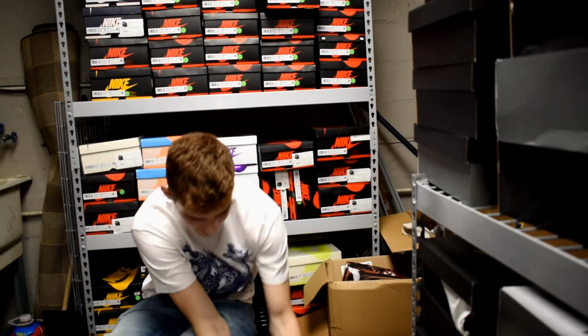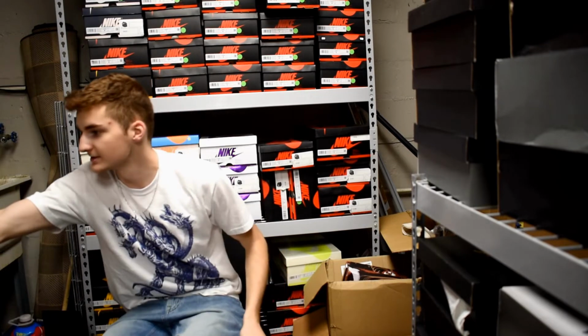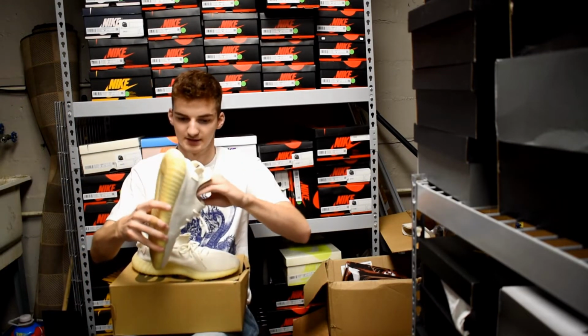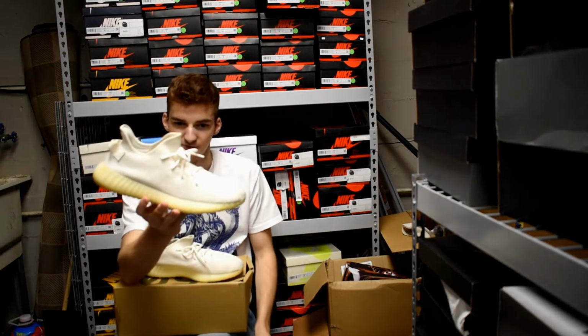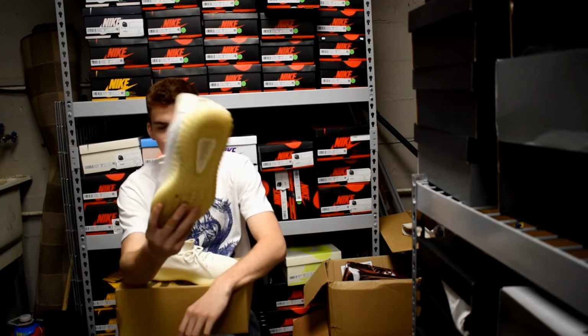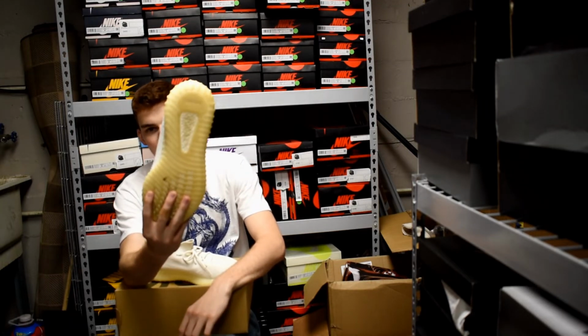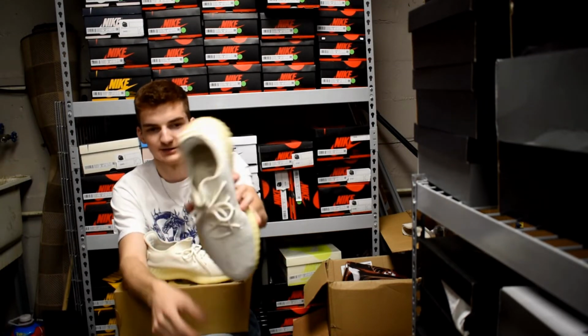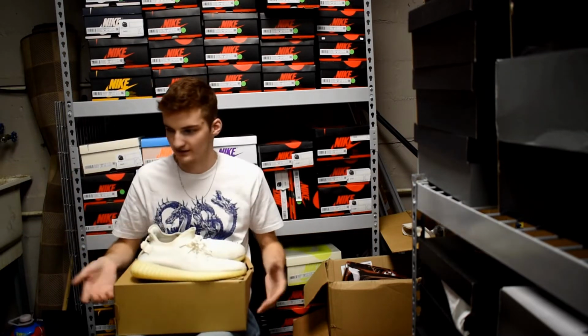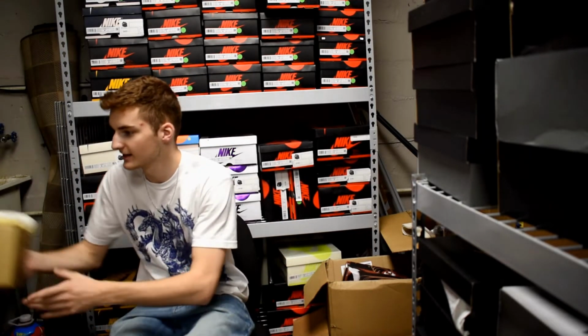And then the fourth shoe of this trade was these Yeezys right here. As you can see, these were probably the most worn out of the trade, these Yeezy 350s right here. As you can see, some wear, the logo on the inside is a little bit worn off. But yeah, still a good trade, a really good trade. Kind of both parties won in this trade.